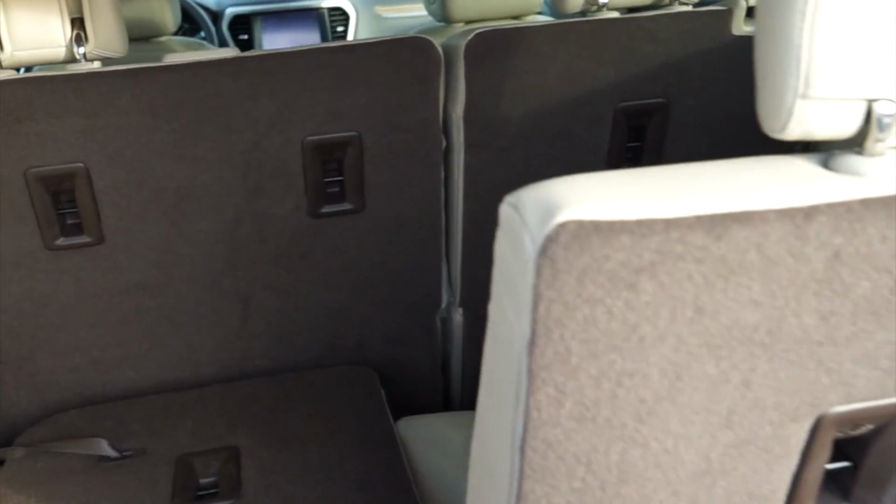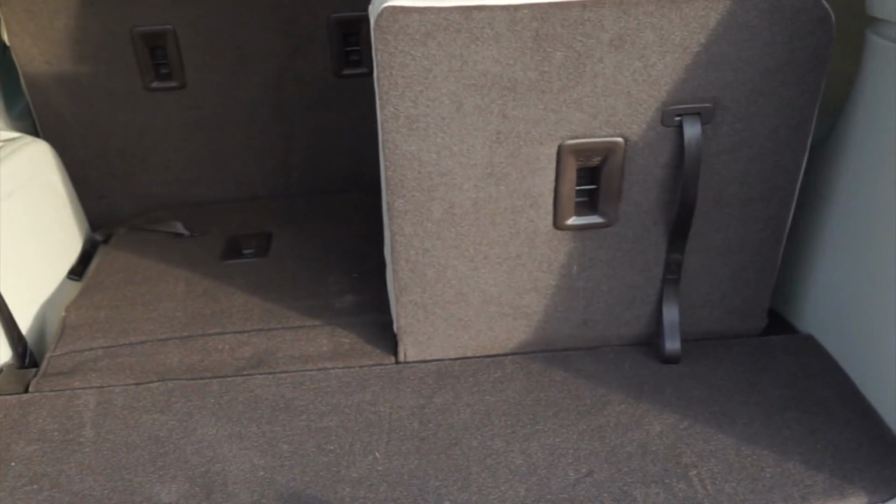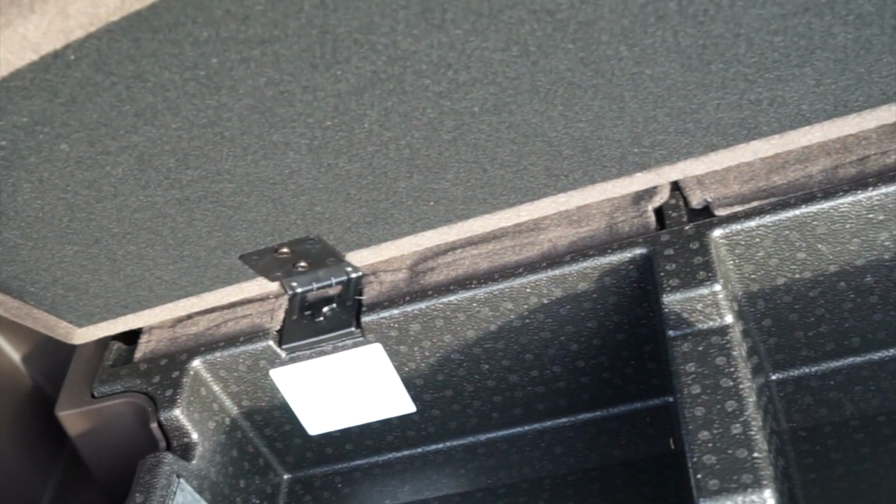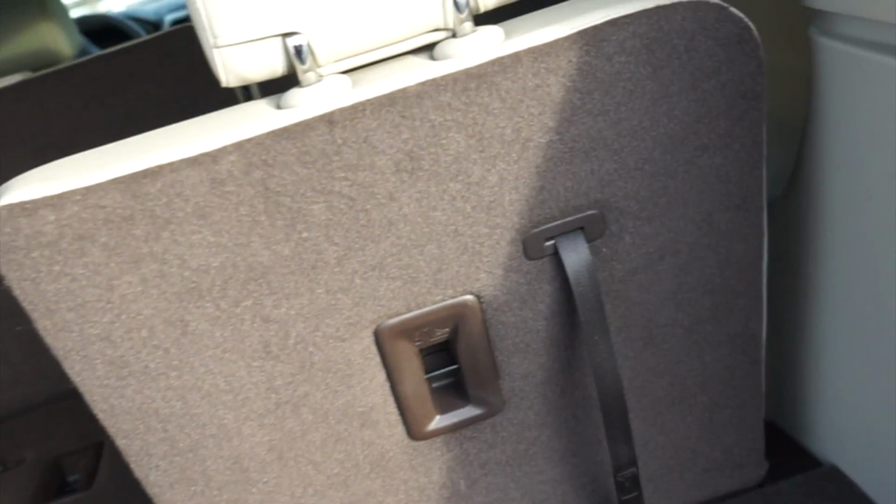So it's a 7-passenger vehicle. You'll notice that in this third row, there's not a ton of cargo room back here, so you're going to sacrifice some there. Not a big deal. There are some storage compartments back here where you can put some things, and then fold this flat and have some more storage on top of this.